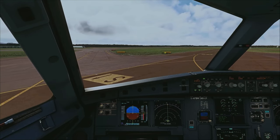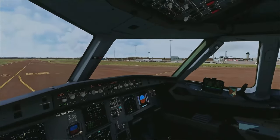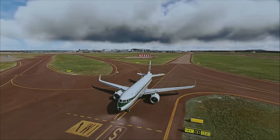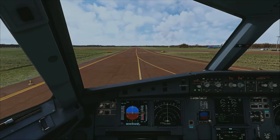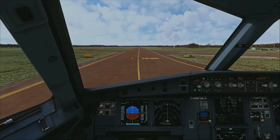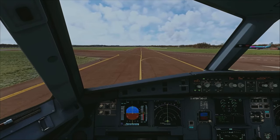Now, again, we want to be helping out the controller. We're doing as much looking around us as well, just in case someone decides to not do what they're supposed to do or go too far, you know what I mean? So now his instruction was hold short runway 10 right at Sierra. So we have a choice. We can do an intersection or we can go all the way down to Sierra 7. So let's see what he says.